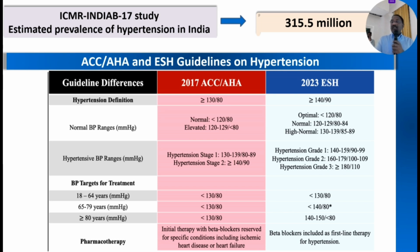And if you see the guidelines on hypertension, the two important guidelines are the American guidelines and the European guidelines. The hypertension definition by American standards is more than or equal to 130/80, whereas the Europeans use more than 140/90. And for our Indian hypertensive statistics, we take 140/90 as the figure for defining individuals as hypertensive.